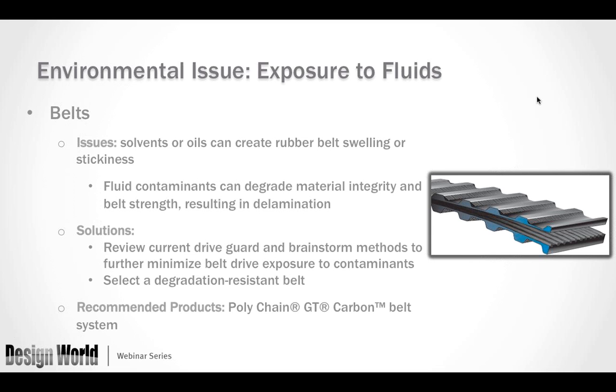So the issue with belts, when you're exposing them to any fluid, is typically going to be the degradation of the belt's material capability and how long the belt is going to be able to live in that environment. For example, most rubber belts don't like being exposed to solvents or petroleum-based oils, cutting fluids, things like that. The rubber will tend to swell and the belt will delaminate or pull away from the tensile cord. So that's something you want to avoid as much as possible.